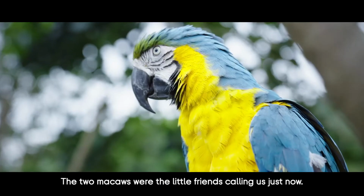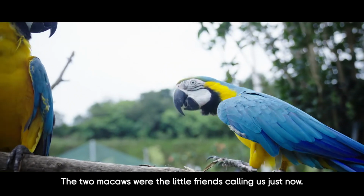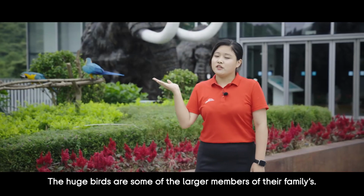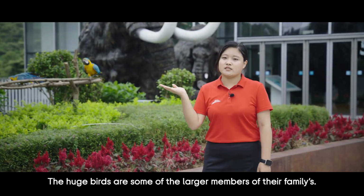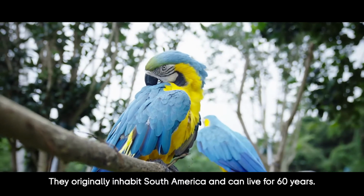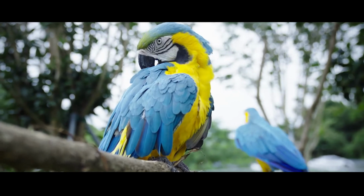The 2 macaws were the little friends calling us just now. They're also known as blue and yellow macaws. The huge birds are some of the larger members of their family. They originally inhabit South America and can live for 60 years.